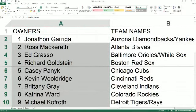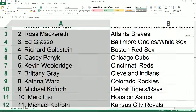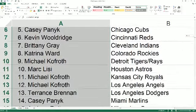Ross M, Braves. Ed G, you have the Orioles and White Sox. Richard G, Red Sox. Casey P, you have the Cubs. Kevin W, Reds. Brittany G, Indians. Chris S, you got the Rockies. Michael K, you have the Tigers and Rays. Mark L, Astros. Michael K, you have the Royals. You also have the Angels. Terrence B with the Dodgers. Casey P, you have the Marlins.